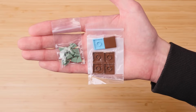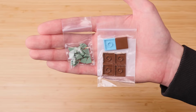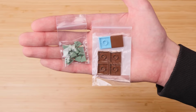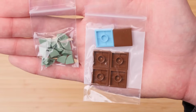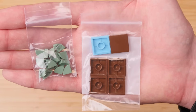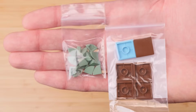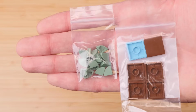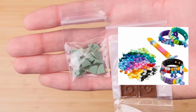On the right there, those are just 2x2 tiles in old brown, and you'll also see a 2x2 tile in sky blue, which I don't think was ever officially included in any sets. There's a printed version of it in a Belleville set, but this one is unprinted. And then on the left, those are quarter tiles in sand green. Right now, they are actually exclusive to a single dot set, so they are not that easy to get.